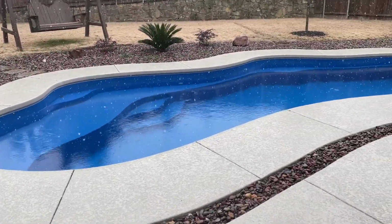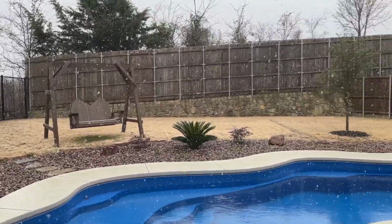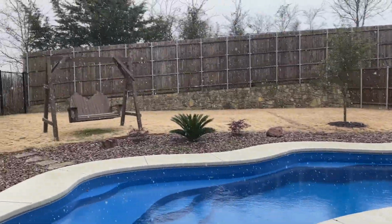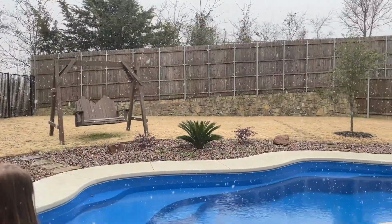So yeah, the pool's still open, but it's snowing. At least I have shoes on. Oh, congratulations. My shoes. Yeah. So yeah, it's snowing in Texas, Dallas, Texas.